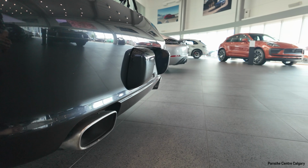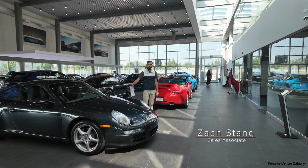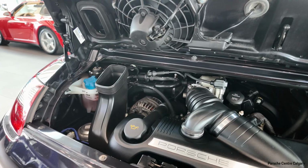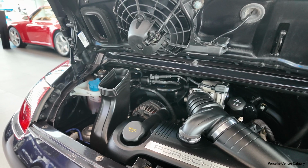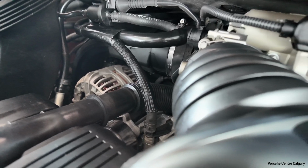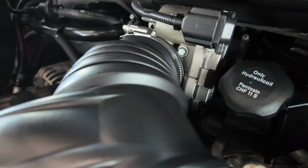We're taking a look here at one of our 997.1s that we have. This is going to be a 2007 911 Carrera Coupe. This is your dedicated rear wheel drive one. And there's going to be a few things that make this car very special and a few reasons why it'd be a great vehicle to get into.